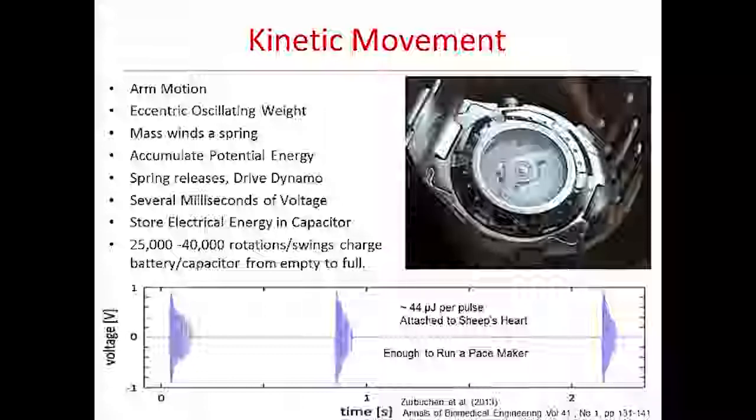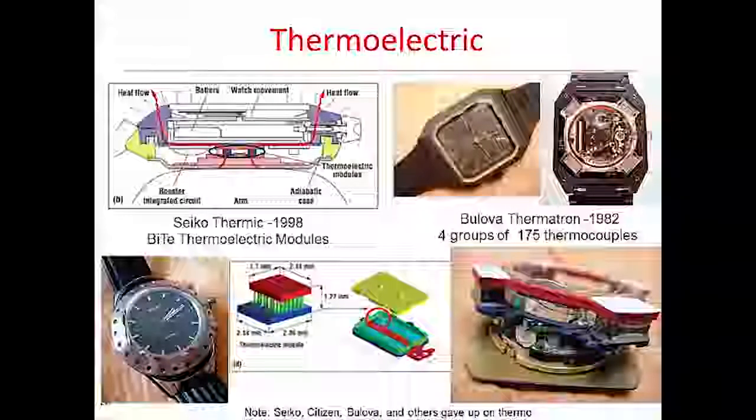Earlier there was a question about pacemakers. Pacemakers use about 8 microwatts to coordinate the electrical impulses across the heart. There's a group in Switzerland, where they have nice watch companies. They took a Swiss watch mechanism, attached it to a sheep's heart after modification, and were able to pace the sheep's heart in vivo.